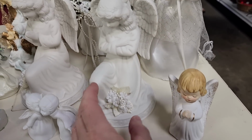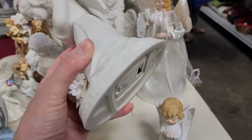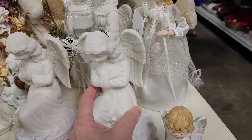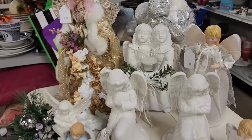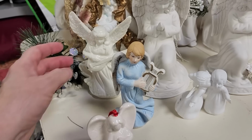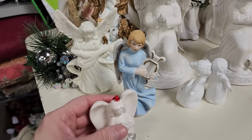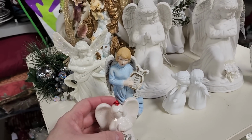So I came across these little angels and I thought they were beautiful. I love angels, especially at Christmas. Oh, I think that one either lights up or plays music. Aren't they pretty? Oh, and look at this one. It says Mother. And I saw that it was a bell. Have you ever heard, every time a bell rings, an angel gets its wings? So we had to help it get its wings.